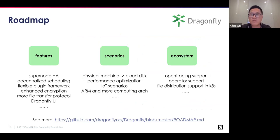And here is the roadmap of Dragonfly. First is the features. We will try to make the supernode HA more mature. To deploy Dragonfly, we still need to deploy a supernode or two supernodes to provide the HA. But how about decentralized scheduling? How about making the scheduling ability exist in each node?